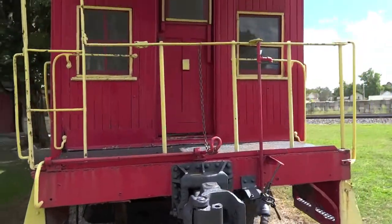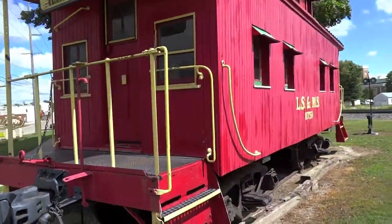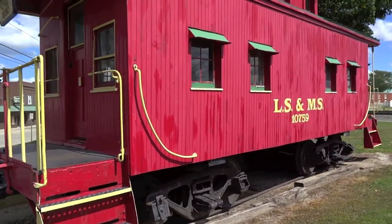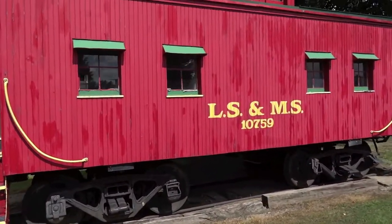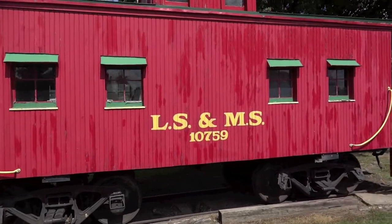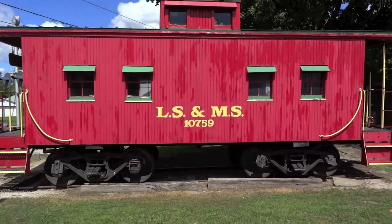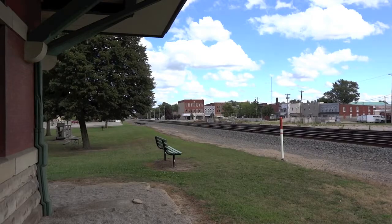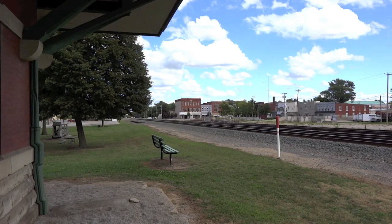One more walk around here. Got some people coming up. They say he has a camera in his video, so I'm going to try to watch out for them now. I'm going to cut it right here, guys. I hear the guardrail closing. Here it comes. This is going to be pretty cool.